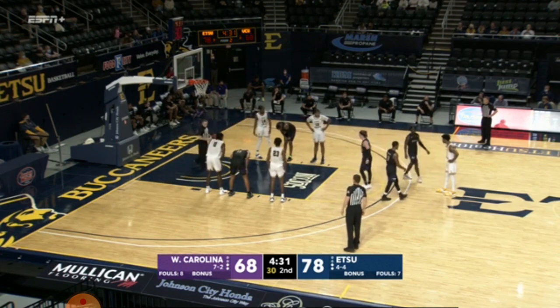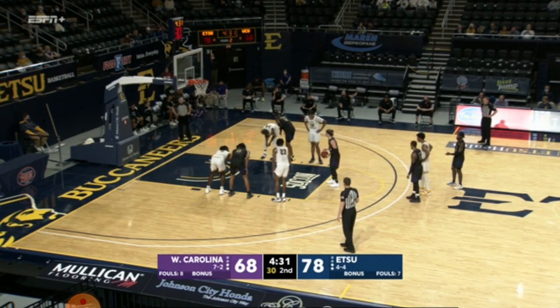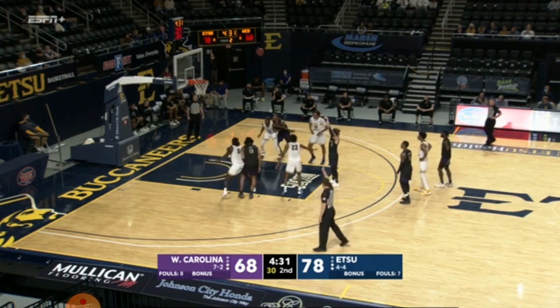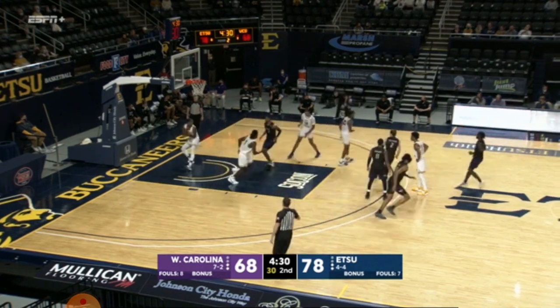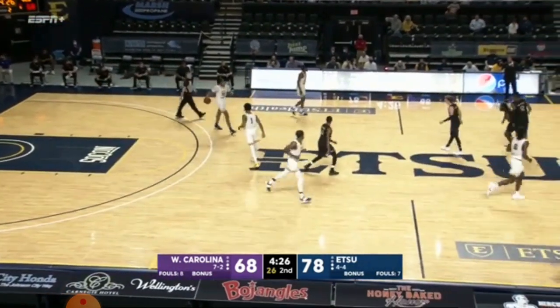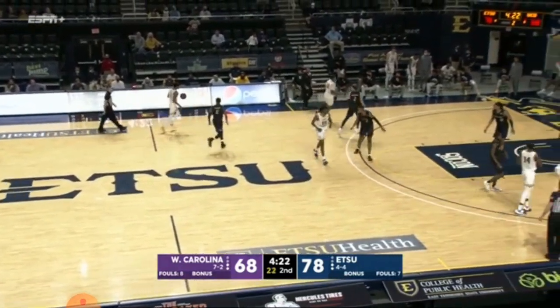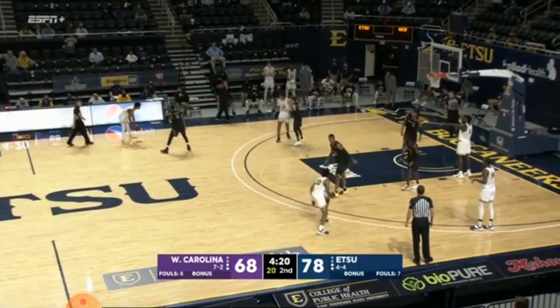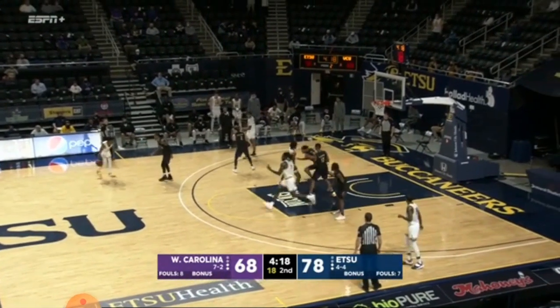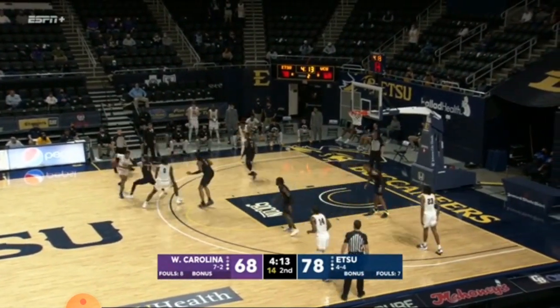Leads Western in scoring today. Just 7 field goals to get to, is now 19 points. Didn't have a try the first 15 minutes. You'd think that maybe they'd get it in his hands a bit more with the offense slowing over the last 3.5 minutes. No field goals, but Halverson, I'm sure he's the one to create their own shot. I think they'd like to.